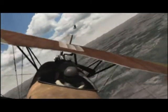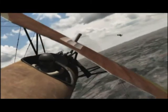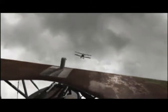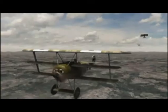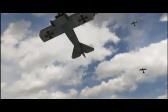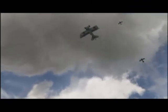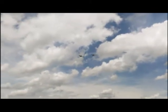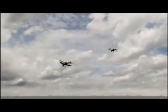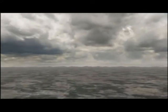A German Albatross D3 has stumbled into the action, turning easily onto Mayberry's tail. Mayberry zoom climbs to shake the Albatross. The German pilot gives chase. But even worse, Foss latches on as well. Flying nearby, James McCudden and Arthur Rhys-Davids move in behind the Germans. And for a moment, the battle is transformed into a wild, twisting tail chase.